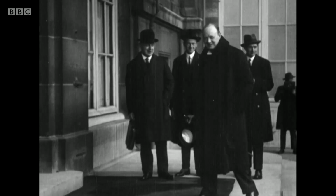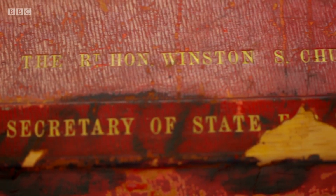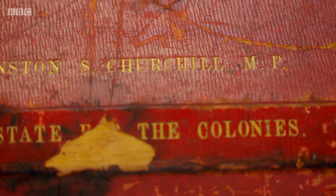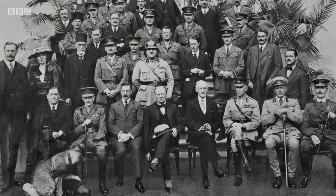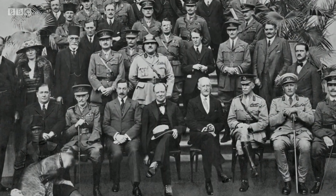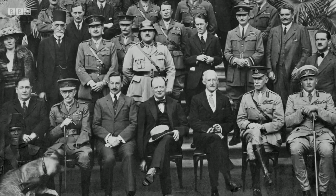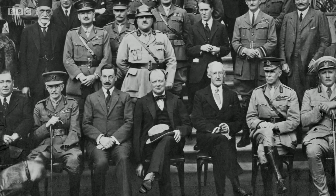Churchill used this dispatch box 20 years before he became Prime Minister, during his brief but significant period as Secretary of State for the Colonies. Churchill was quite controversial at the time when he was Colonial Secretary. I'm sure everybody would like to know exactly which documents were in there. During the Cairo Conference of 1921, Churchill helped to redraw the borders of the modern Middle East. The decisions taken then remain controversial today.